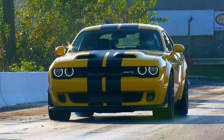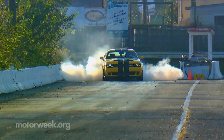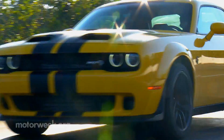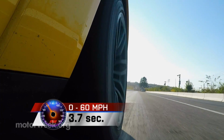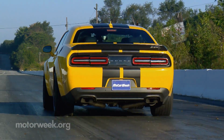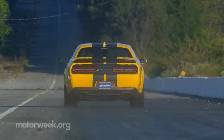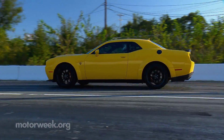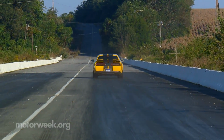As you'd expect, traction is in short supply with street tires. Smoky burnouts happen from basically just looking at the throttle. After a few runs, both with and without launch control, our best 0 to 60 time was 3.7 seconds, and that was with the standard 2.62 rear gears. A 3.09 rear is also available if you're looking to shave another few tenths off and are okay with a slightly higher cruising RPM.